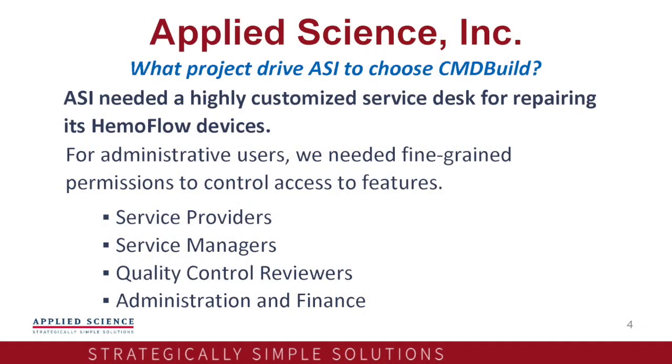Applied Science chose to work with Tecnoteca and CMD Build for a specific project. They needed to create a HemoFlow service portal. It's a service desk with very specific needs for our HemoFlow devices, our blood donation devices.